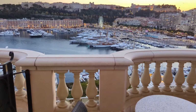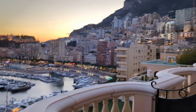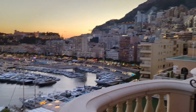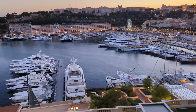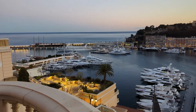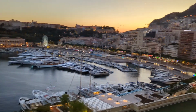But here is one of the key selling points, I think. Look at that amazing no filter view of tiny Monaco, overlooking what they call Port Hercules, which is where they host the Monaco Yacht Show every September. And customarily throughout the year, you'll see some of the world's most expensive, ostentatious, extravagant ships there.